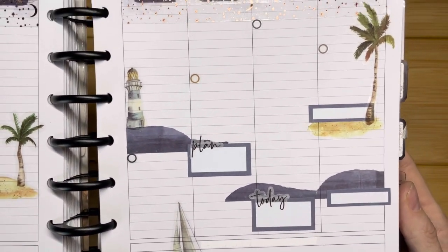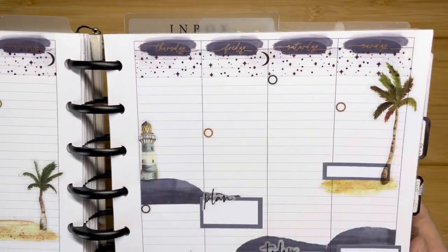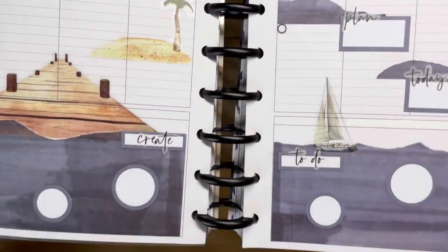And I really, really loved how the date covers turned out with the Rose Colored Daze and Girl Boss Anna tapes.